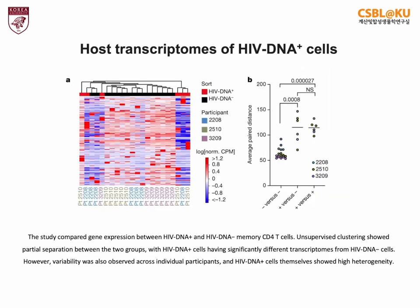Next, they applied this method to magnetically purified memory CD4 T cell samples from people with HIV receiving long-term ART treatment that was initiated during the chronic infection. They compared the overall gene expression between HIV-infected cells and HIV-uninfected memory CD4 T cells. They found that the HIV-infected cells tend to group separately from the uninfected cells based on their gene expression pattern.